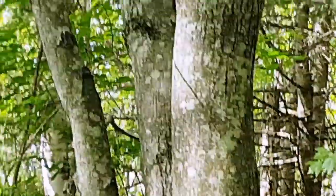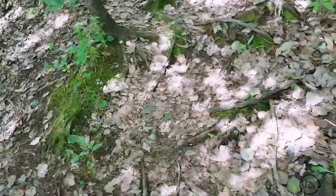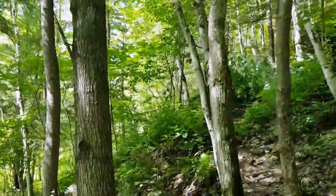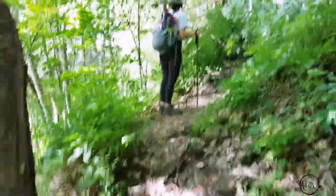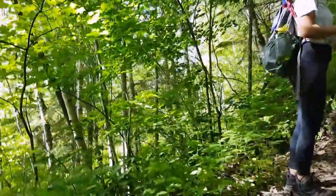Where is it? There they are. Those are our markers. And there's my daughter. She's already ahead of me. There she is, somewhere behind that tree. But I won't be recording much until we get onto a flatter piece of land.